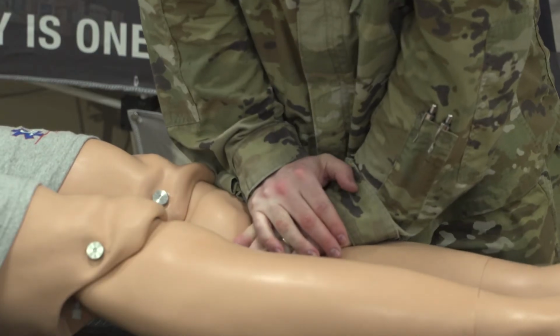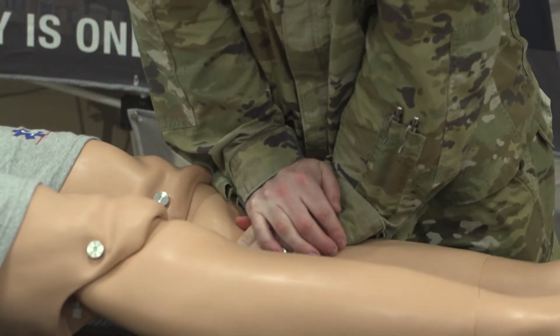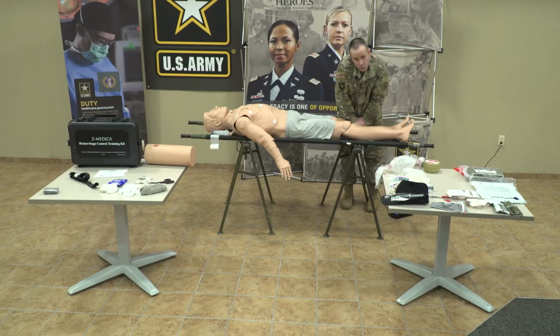So the point of the Stop the Bleed class is to teach you to use two hands and get your shoulders over it. Now, this is a tiring exercise, so you may need to have somebody relieve you when possible if you're doing this. But you never want to release the pressure once you start the pressure, because that clot that's forming, that's going to save that person's life, is very fragile.